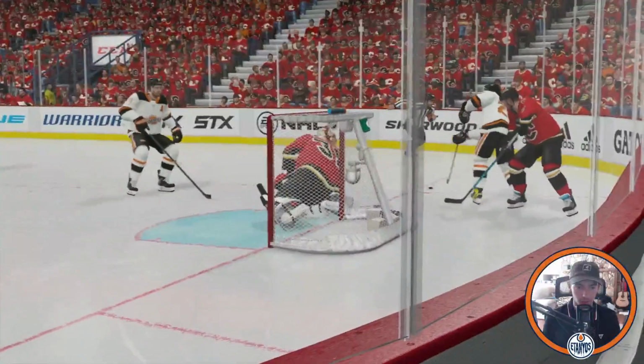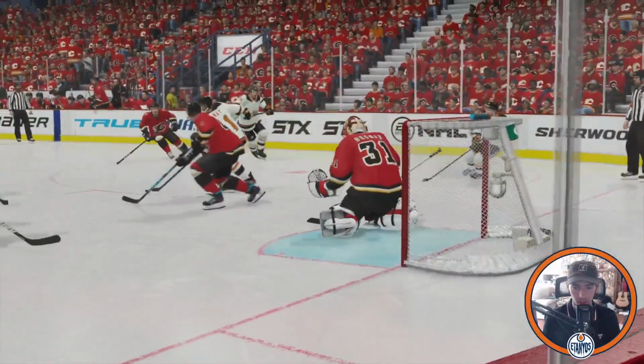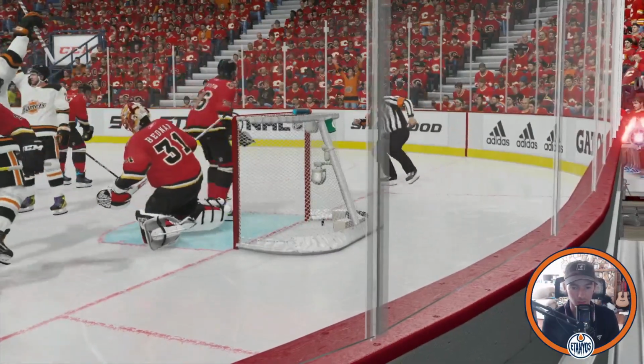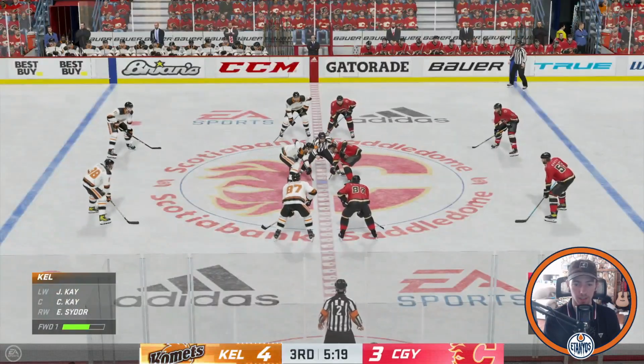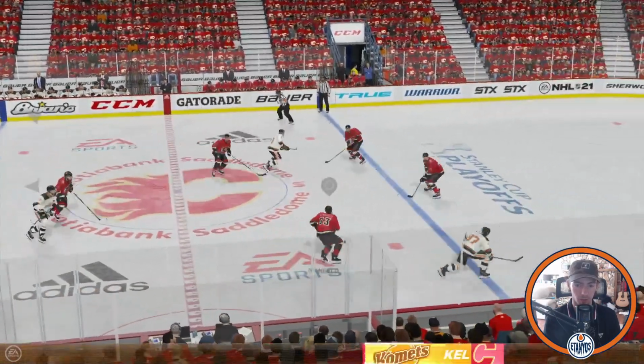Mikas in front. Who set this one up? Greg Griffin over to Charlie K. Beautiful pass, and Bednar with absolutely no chance on that play. So we got a 4-3 hockey game here with 5 minutes and 19 seconds left. Can the Flames tie it up, or will the Komets be able to hold them out?